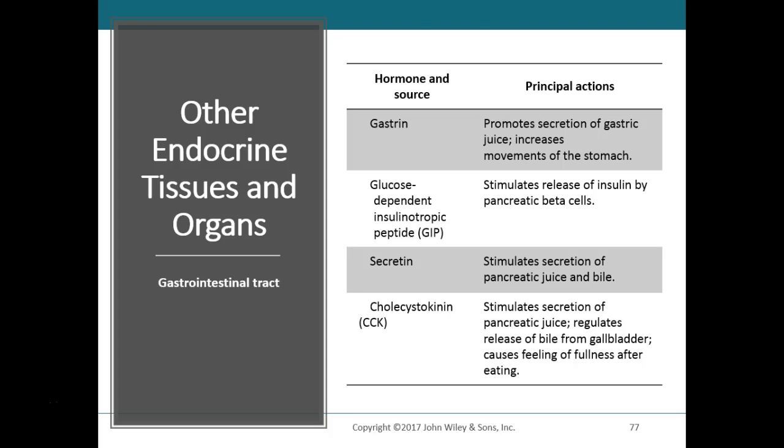Secretin. Secretin is going to stimulate the pancreas to release pancreatic enzymes, and also cause the gallbladder to contract, to squeeze like a tube of toothpaste, and to squeeze bile into the duodenum. Cholecystokinin works as well to help those pancreatic juices to be released, and with the bile. So the cholecystokinin actually has a greater effect on the squeezing of the bile than the secretin does, and it also helps us to feel full after eating a meal.